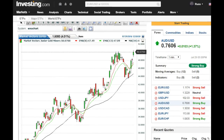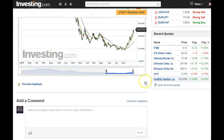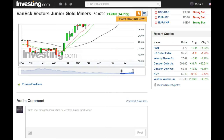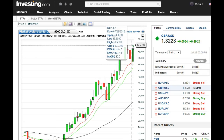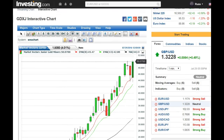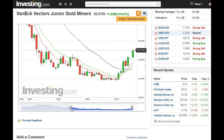GDXJ, same thing. Nice bounce over the 34 on a daily. Sliver of a tongue right over the top. Look for previous high breaks on GDXJ. Weekly chart. Nice. Nice bounce. Another bullish piercing. Not as good as GDX, but it did open down, closed all the way up. Bullish piercing pattern on a weekly chart. Look for higher prices. Monthly, closing on its highs.